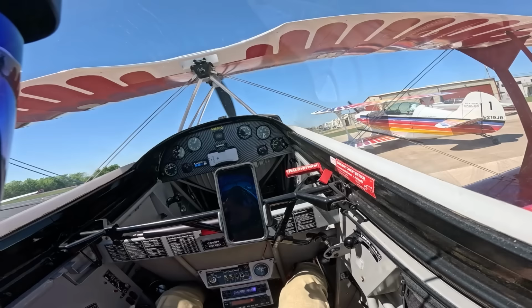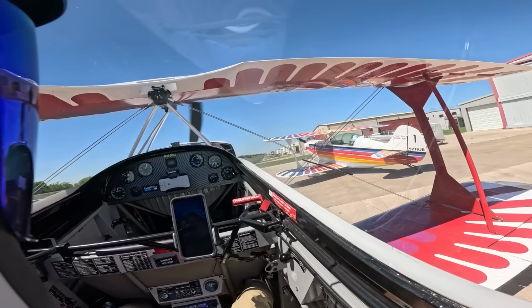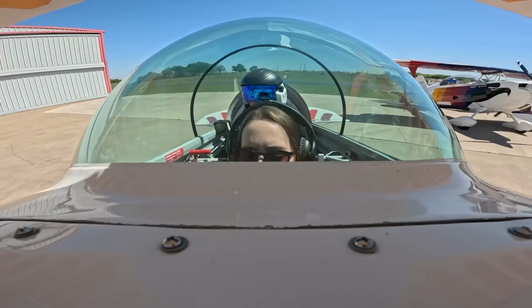All right, so would you run it up in this airplane? Pretty normal, just 360 stuff. So you're going to go to like 1800. Check everything.